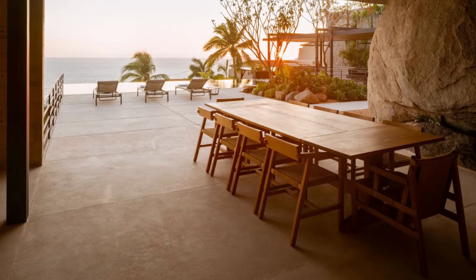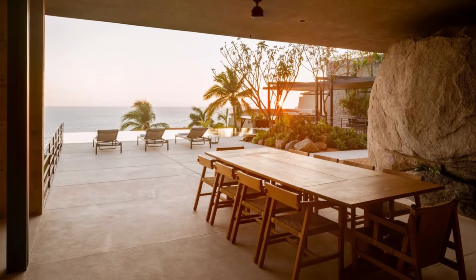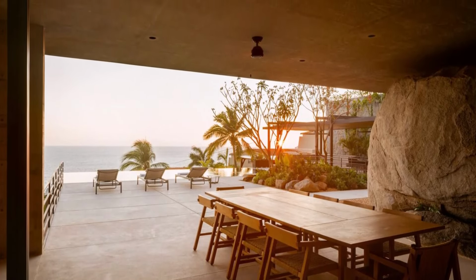Structural innovation played a crucial role in realizing this vision. Vierendeel beams supported expansive openings, allowing uninterrupted views of the surrounding sea, jungle, and terrain.